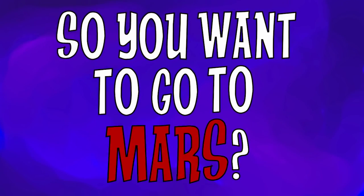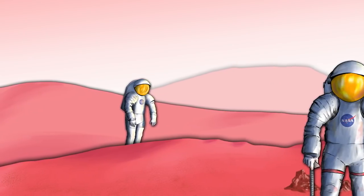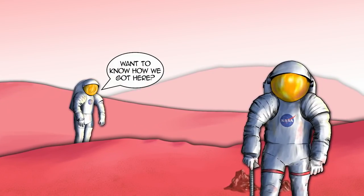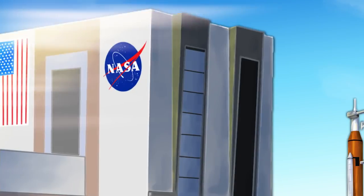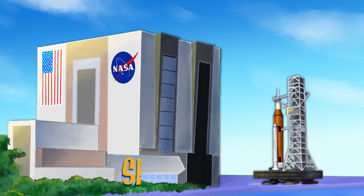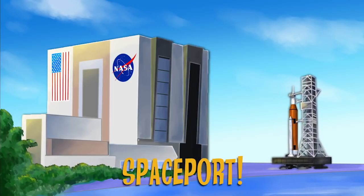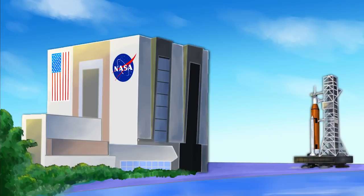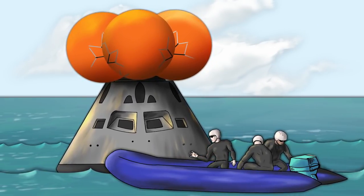So you want to go to Mars. How do we send humans to deep space? In order for humans to explore the Moon, Mars, and beyond, we need safe, flexible, and powerful systems that will make it all possible. We start with the world's largest spaceport. At Kennedy Space Center, we have all the buildings and tools needed to assemble and launch space vehicles, and have the teams in place to recover the astronauts when they come home to Earth.